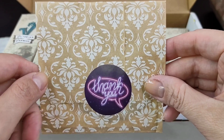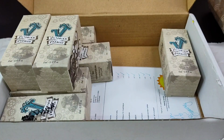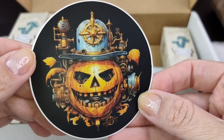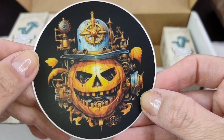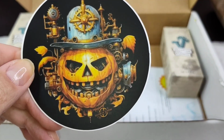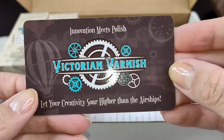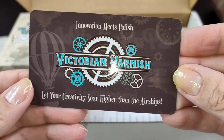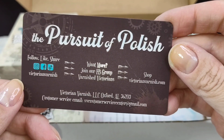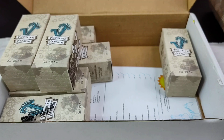So if you are new to Victorian Varnish, she always includes stickers with your purchase. This is a fun one. So here is one of the stickers. I like that. I'm usually not into scary things like this, but that is kind of fun. She did include one of her cards. I don't know that I've gotten a card from her yet, so this is what it looks like. I will list all of her information down below if you're new to this brand.